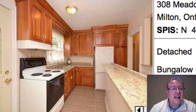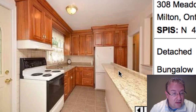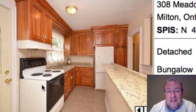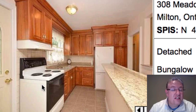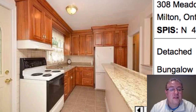Bizarre to me, and a sign possibly of the condition of the home. It looks, first of all, like these two countertops are different, but it could be the angle of the photo. You've got nice cupboards, but you don't replace the stove. You can get an average stove, especially a white one, for like $500 on Kijiji, Craigslist, or even sometimes brand new off of a sale at Home Depot or Sears.